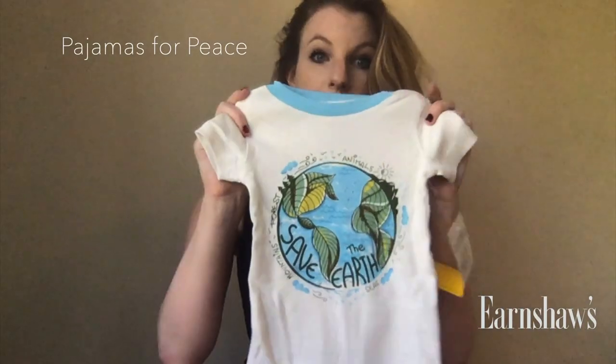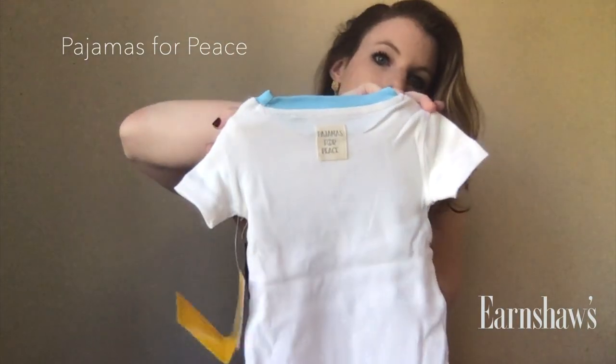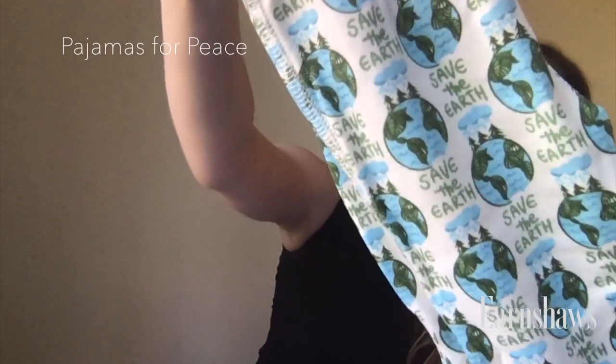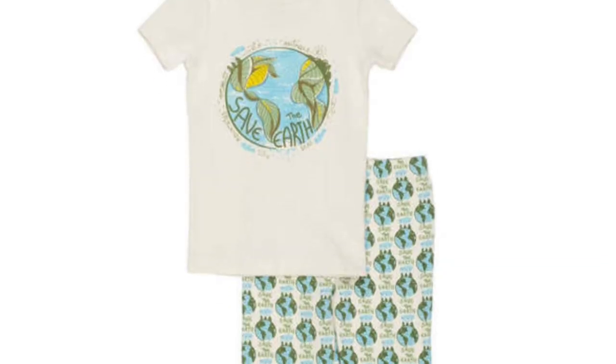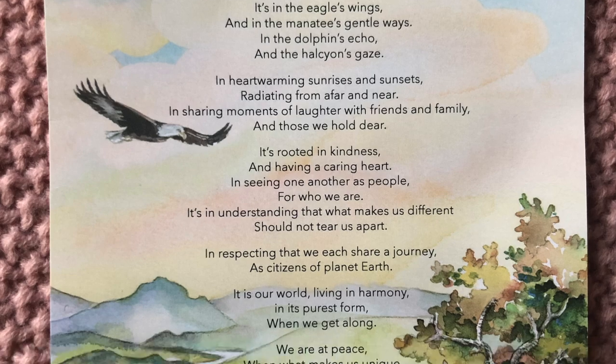They sent several different PJ sets. The one that I have here is their Save the Earth design. It comes with a really cute short sleeve top. The back has their label on it, matching bottoms, really cute print. This says Save the Earth. If you receive something different, same concept applies. Pajamas for Peace PJs are eco-friendly and 100% Pima organic cotton. You'll even find a poem in the box that the founder wrote.